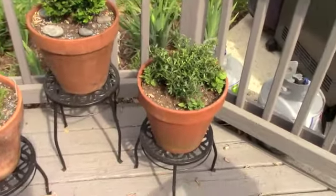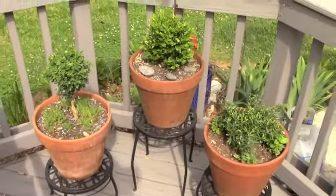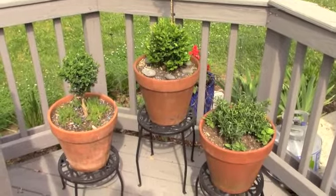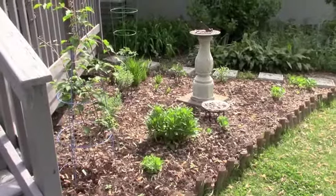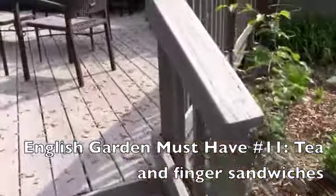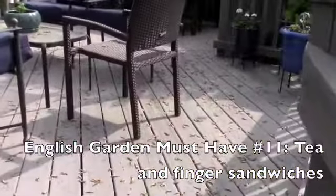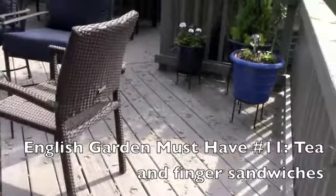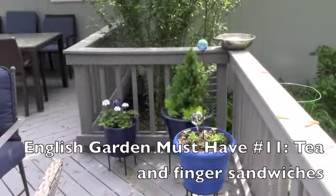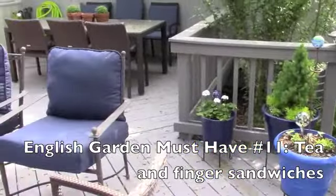But I was really pleased with this whole look, and I love terracotta pots. They're pretty too. They're kind of a neutral in my book. So guys, all I need to do is bring out some tea and some finger sandwiches, and hopefully I can have a nice English garden themed afternoon.